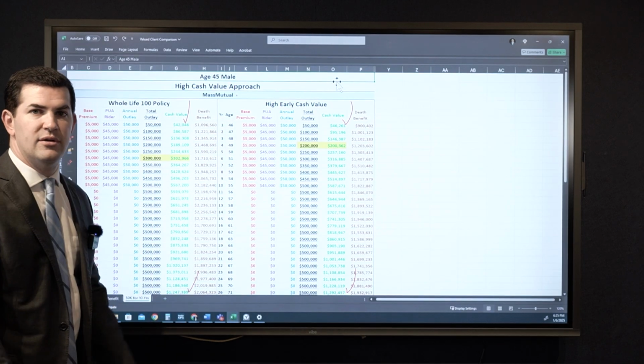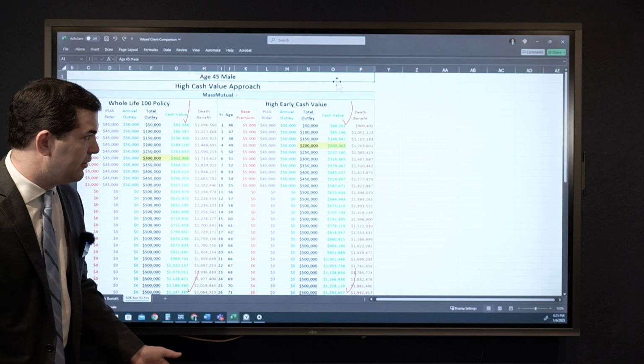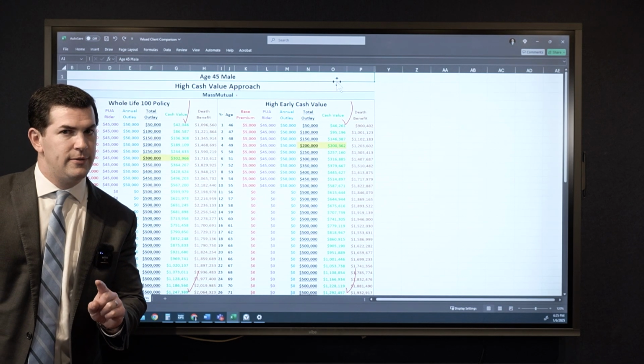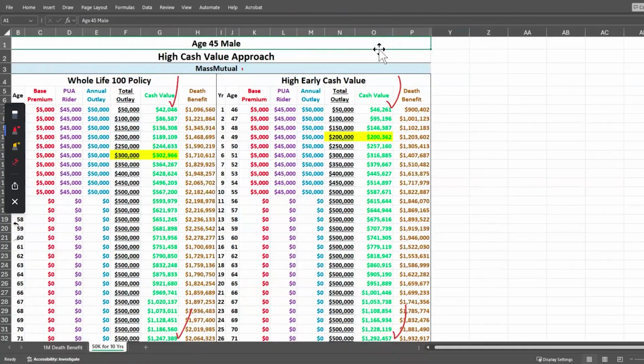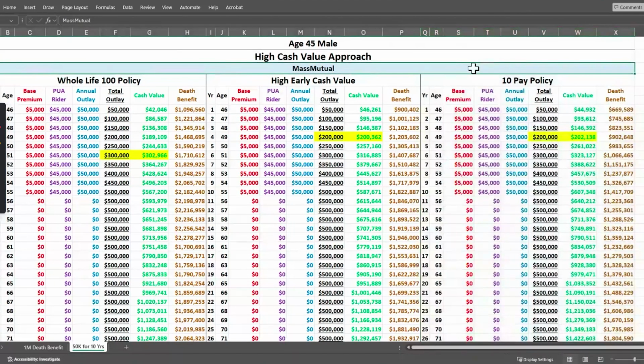Same company, same design. What's the difference? Different products here. What do you trade if this is you? Death benefit. Almost $200,000 less right out of the gates. Now, as time passes, if we scroll down, you will see the high early eventually has more than the whole life 100 product. Last item, the 10-pay policy, the good one for this particular situation, that is.